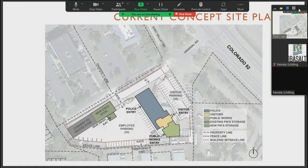Coming off of 82, there's this existing road here. We would come off that with some type of security, a gate for the private area. The public would come in, and there's a very prominent front face to this building. As people come into the site, they're going to know exactly where they need to go because there'll be some type of architectural prominence to that front entrance. Then they can park and move into this building. This gray area is in essence the police department. This tan is shared, and the green is public works.